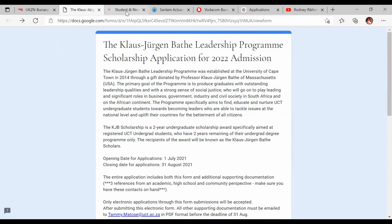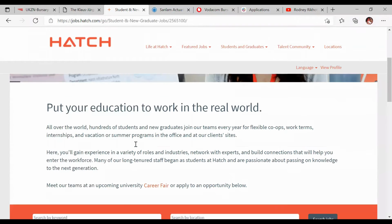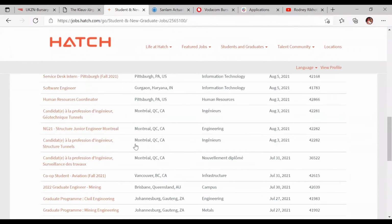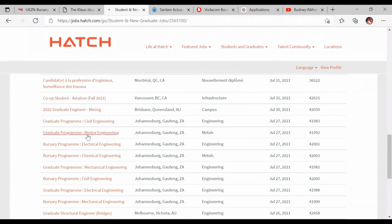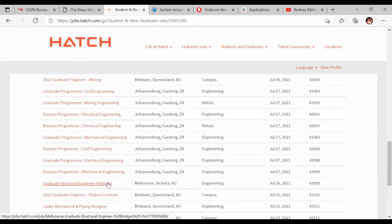Don't worry. And then the other one is the program by the company called Hesh. There are quite a number of bursaries here for different programs. If you can see here, you have your bursary for electrical engineering, chemical engineering, civil engineering, mechanical engineering. So you can decide here which one it is that you want to do. Let's say, for example, it's civil engineering.